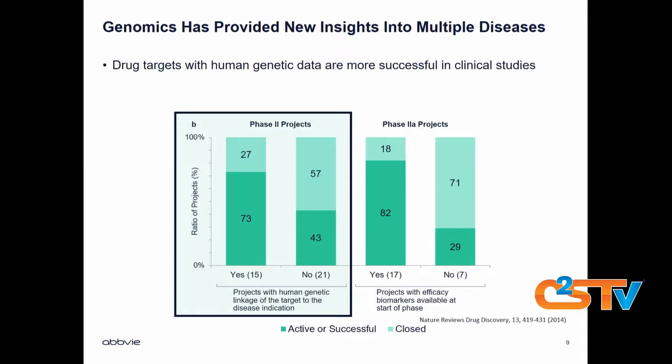What we and others have found over the last decade is, if we focus our research on those ideas where there is some link from human genetics, that those ideas have a higher probability of success in clinical studies. This is data from a second company. There are three stages of clinical development. Phase one is where you test a new agent in healthy volunteers. Phase two in a small number of patients to establish continued safety and hopefully efficacy, and phase three in a much larger group of patients.